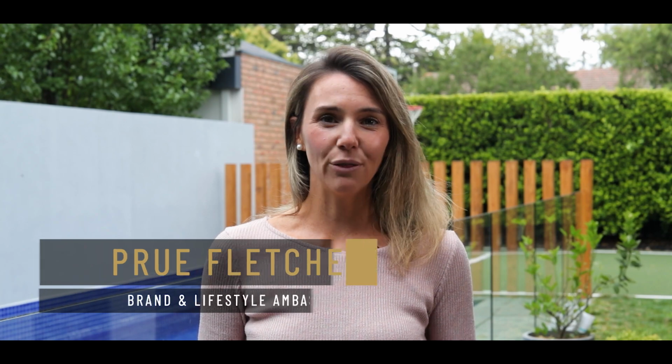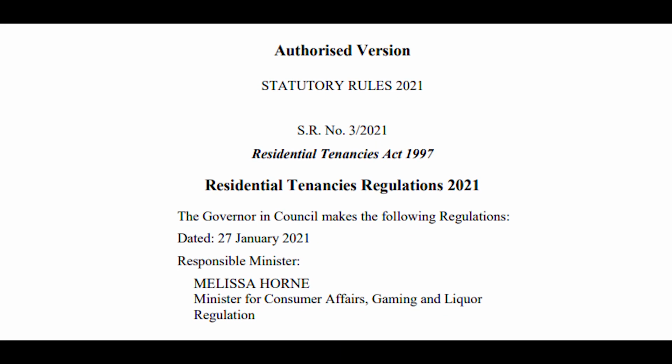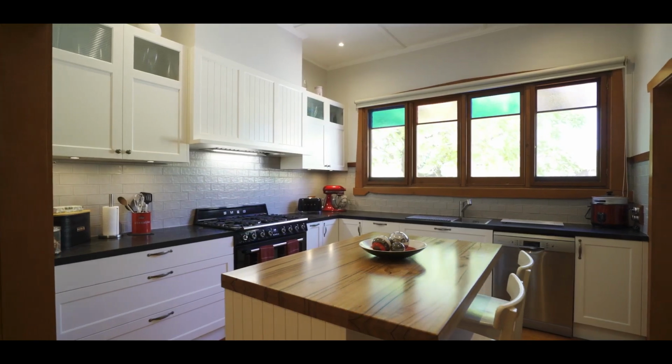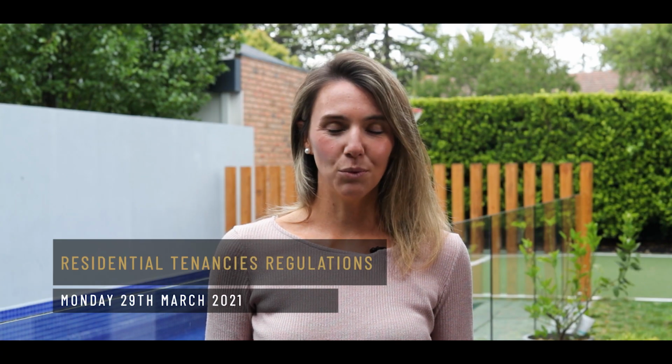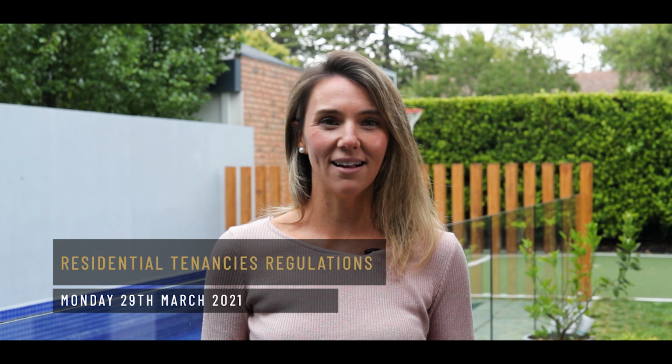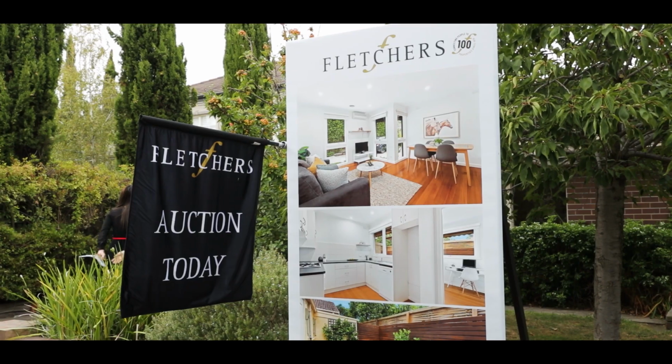Today, we're here to take you through some of the important changes to the Residential Tenancy Act. These new measures, which were passed by the Victorian State Government, will ensure every rental property meets basic minimum standards. Updates to the legislation will come into effect on Monday the 29th of March and form more than 130 rental amendments, making it the biggest rental reform in Victoria's history.